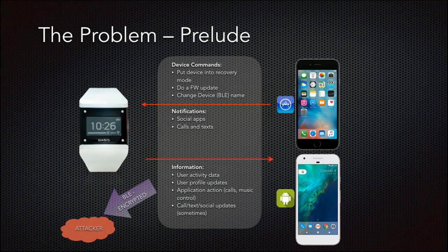Now, if you're looking at this entire data that is going back and forth between the wearable and the companion application, from an attacker's perspective, from an external point of view, Bluetooth offers link layer encryption. So if you're trying to sniff this data using tools like Ubertooth or such, and you try to analyze this traffic, it's all encrypted. So all you would see is garbage.